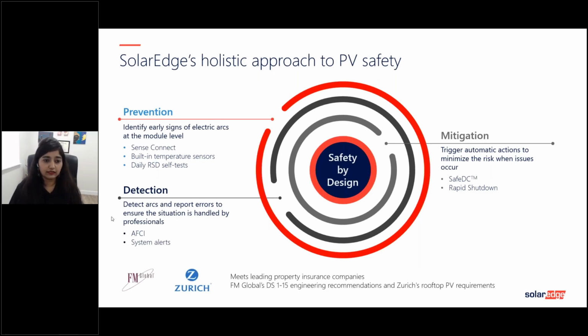So just to end on the safety aspect, I wanted to show how SolarEdge takes a holistic approach to PV system safety, and it's intricately designed around these three core principles: prevention, detection, and mitigation. So the solutions with optimizers are able to identify any early signs of electric arcs at the module level through SenseConnect, built-in temperature sensors, and daily RST self-tests. So prevention is our first line of defense there.